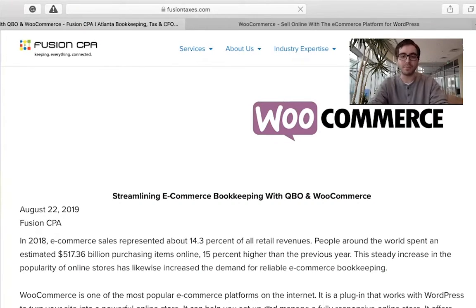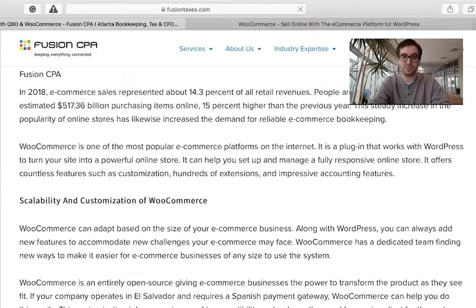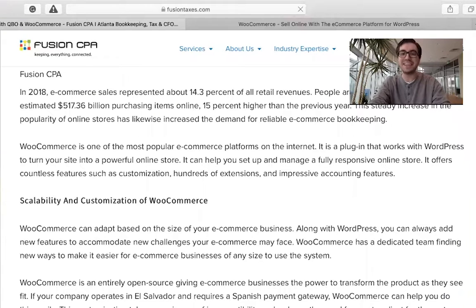Here we are on the blog, and as you can see, WooCommerce is one of the most popular e-commerce platforms on the internet. It is a WordPress plugin that is going to help turn your site into a powerful online store by making it a fully responsive and engaging one-stop shop offering countless features such as customization, hundreds of extensions, and impressive accounting features. Now, it's easy to scale your e-commerce business with WooCommerce because it's entirely open source, giving e-commerce businesses the power to transform the product as they see fit.